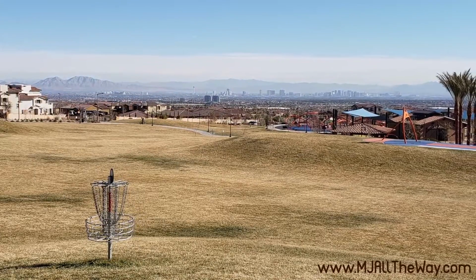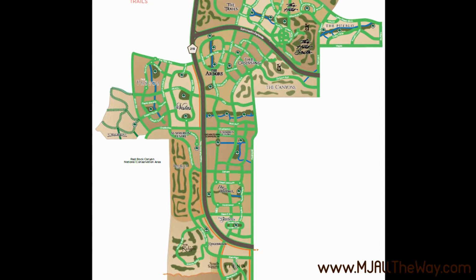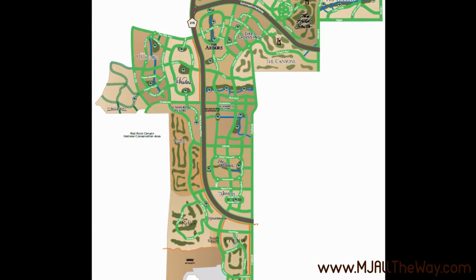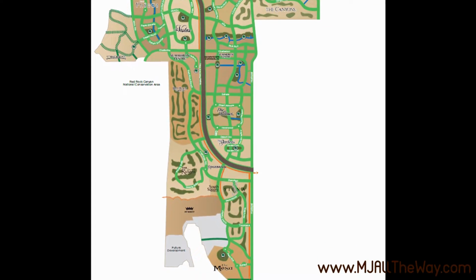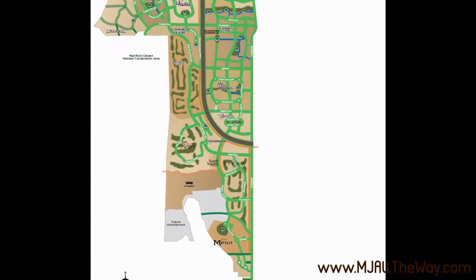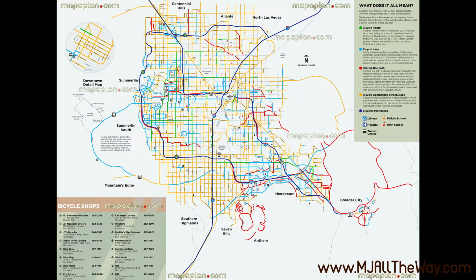As far as the trails here in Summerlin, there are 150 plus miles of trails up here. The Howard Hughes Corporation was awarded the American Trails Developer Award in 2008 by American Trails. This is actually the first private company to ever win this award. The trail system does connect to over 2,000 miles around the Las Vegas area and is expanding further into Red Rock.